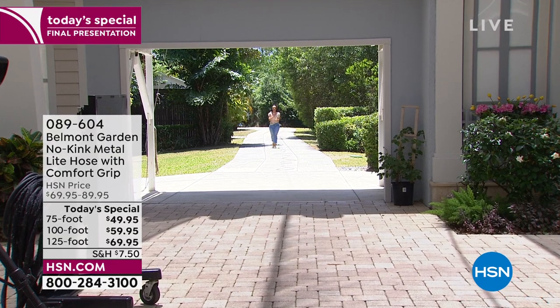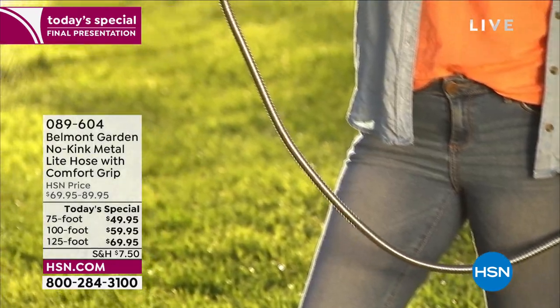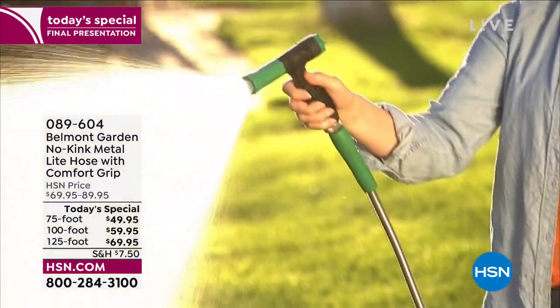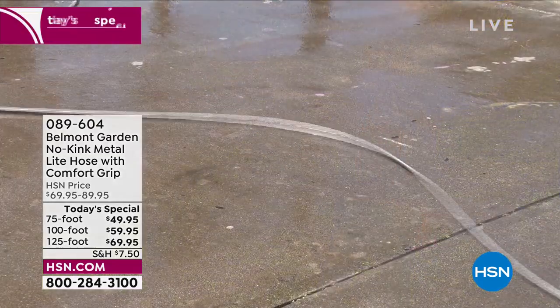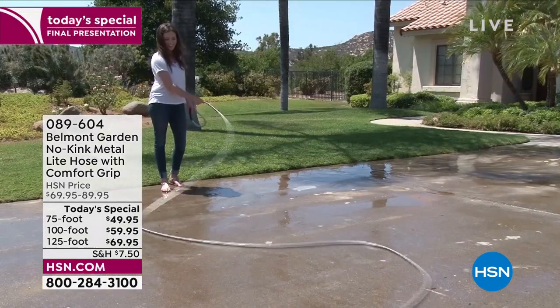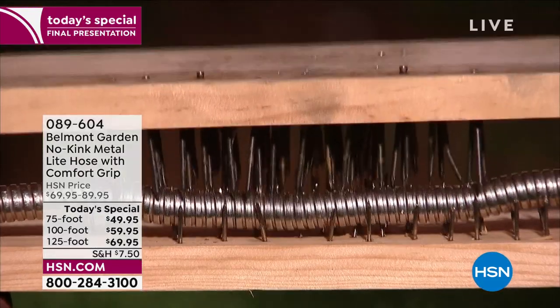But the 125 foot, that's exclusive to HSN. That is the most popular one. Look, you gotta get it home, right? We gotta have a hose, whether it's watering our shrubs, or to have a hose that is powerful enough to reach up to the gutters and the debris on our roofs. This is the time to get it. You got 30 days to love it or send it back.